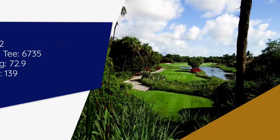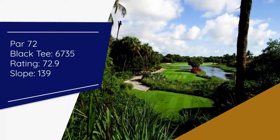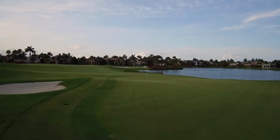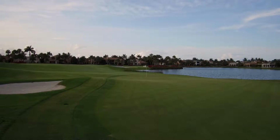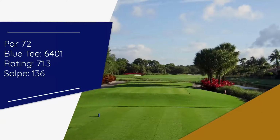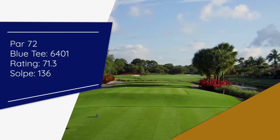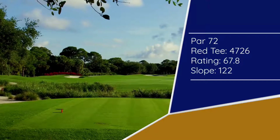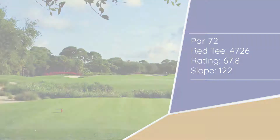From our very furthest back tees, we're just shy of 6,800 yards, but given the South Florida winds off the Atlantic Ocean here, it plays much longer than that. For the mid-level handicap player, the blue tees play to a yard over 6,400. And for those teeing it up on the forward red tees, this course plays to 4,726.